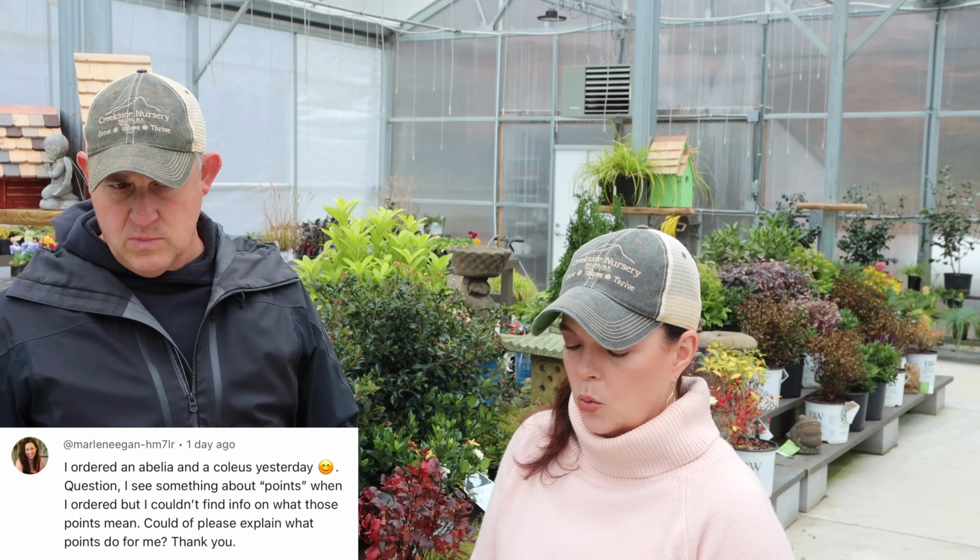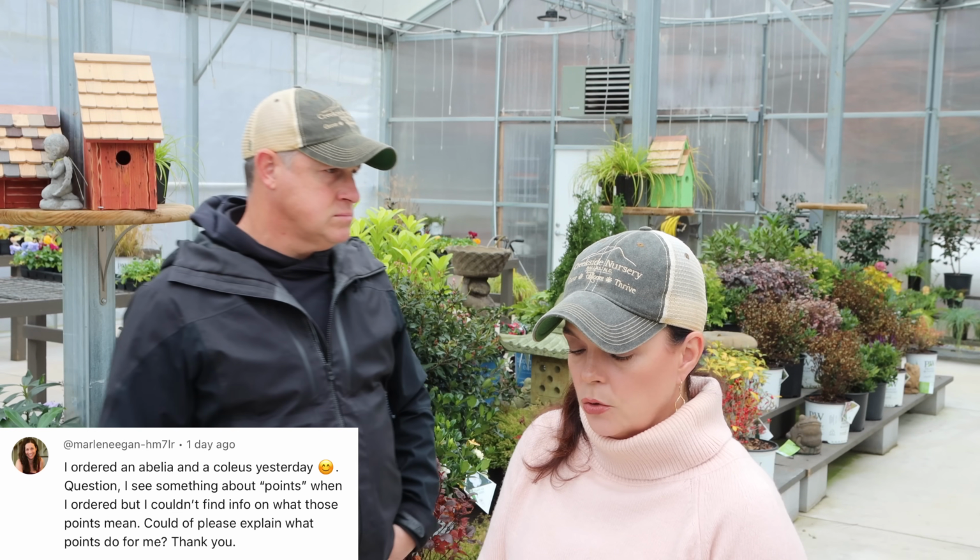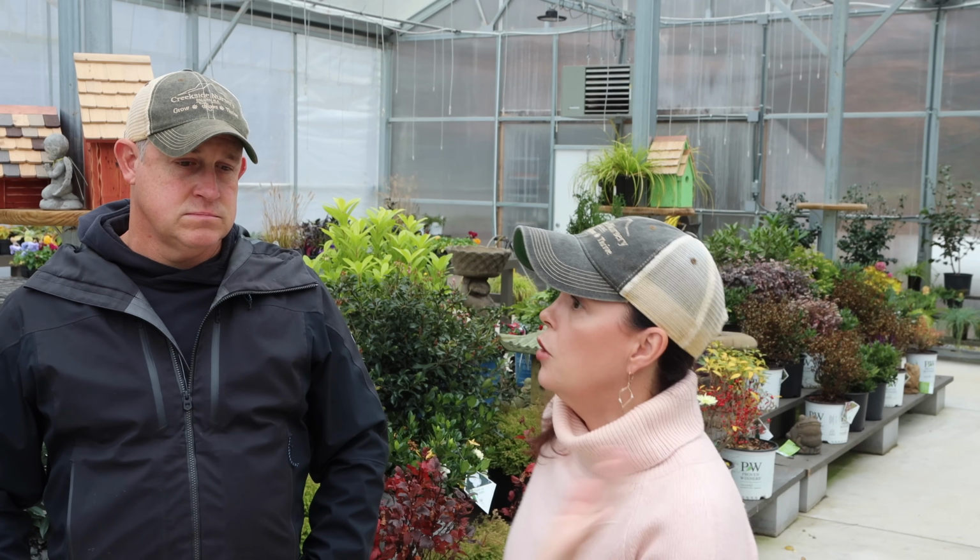Okay, so Marlene says, I ordered an Abelia and a Coleus yesterday. Yay. Question: I see something about points when I ordered, but I couldn't find info on what those points mean. Could you explain what those points do for me? Thank you. So, very exciting. We literally just launched this last week, it's not even been a whole week. Brand new. We wanted to give back to you, our customers, whether you are online or here at the nursery, so we have implemented a rewards program. Whenever you purchase something, you earn points, and then you can redeem those points for dollars off of your order. It's very much like a lot of reward systems that are out there.